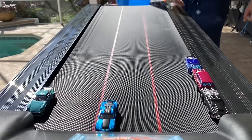We got some good racing going on. Uh-oh, he got trapped. Take off that rubber band, Manny. Uh-oh, they're coming back. Some good racing over there. 22 seconds left. Got to speed up the treadmill.